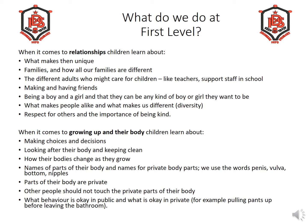Moving on to first level. So when children are working through first level, which will be from probably around primary 2 to primary 4, now some children might start working at that level slightly before primary 2 and some children might continue to work at first level beyond primary 4, and that's okay. It's just a rough guide, primary 2 to primary 4.